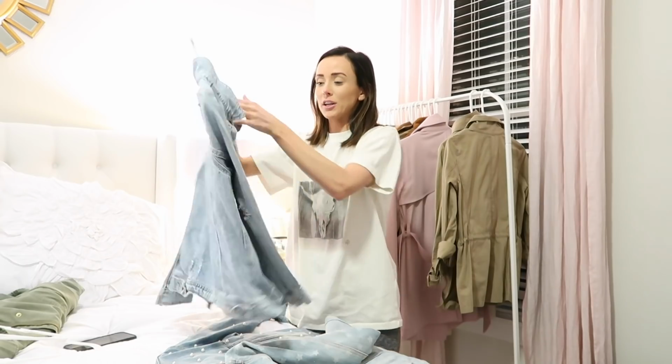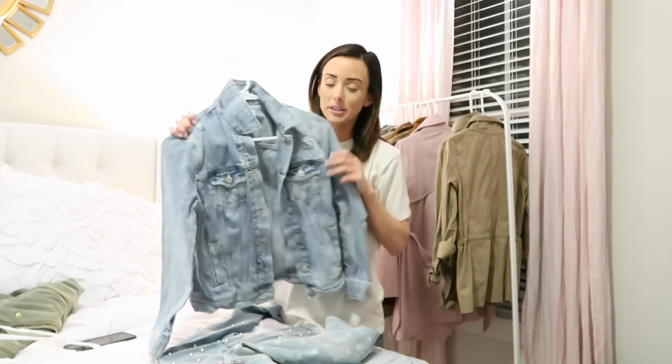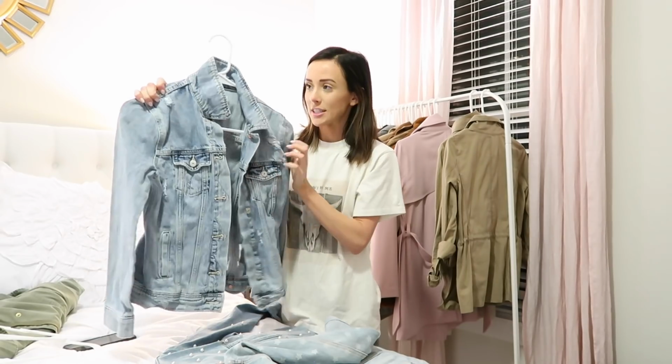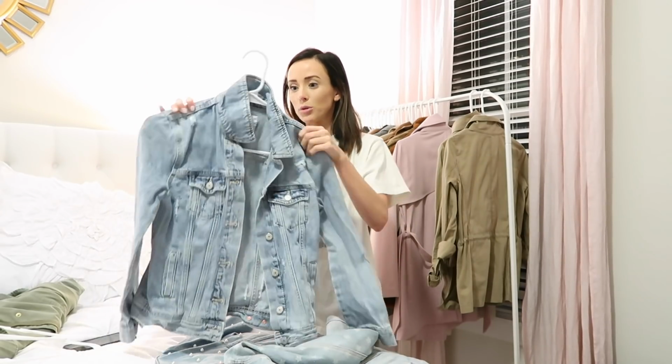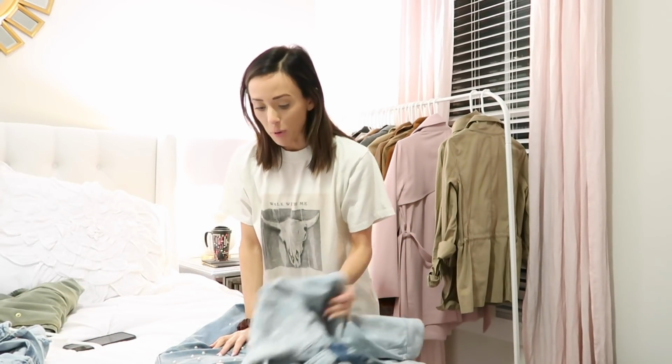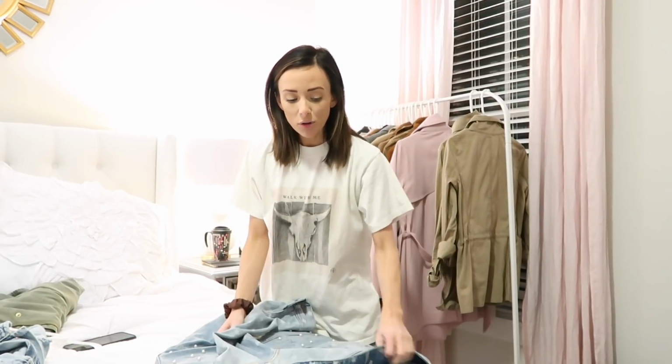This is my current favorite. It's from Old Navy and it's probably still available. I'll link it down below, but I love the slight distressing and it fits me so good, which is really hard to find for a jean jacket, which I know doesn't seem to be the case being that I have 5. But some of these are oversized because that's the style of them.